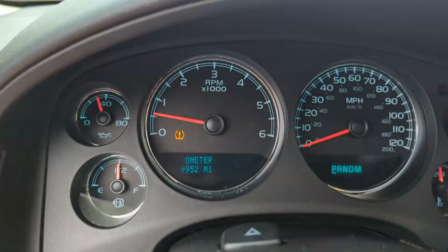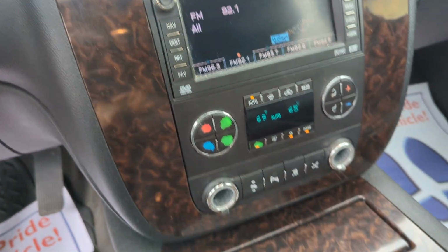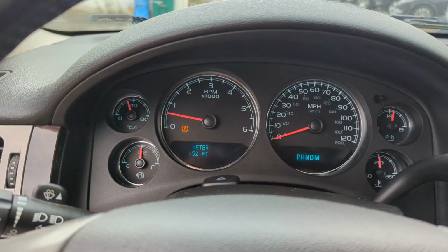It has 179,952 miles. Backup camera, has a blind spot assist. Really a nice SUV, family car.